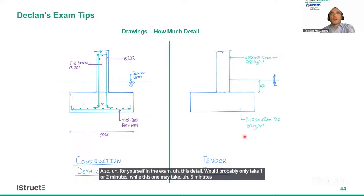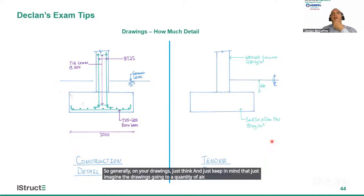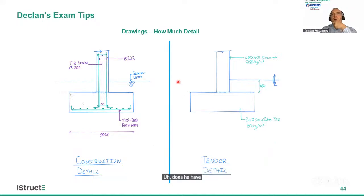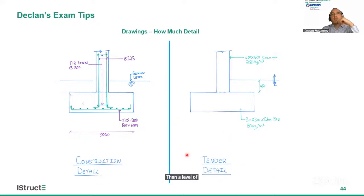5 minutes. So generally on your drawings, just imagine the drawings going to a quantity surveyor. Does he have enough information? Does he know how deep the excavation is? How much reinforcement, how much concrete is in the building? Then with a level of detail like this, you do 3 enlarged details in your drawing package. It might be, like I mentioned earlier, some curtain walling or cantilever detail that you need to do an enlarged detail of.